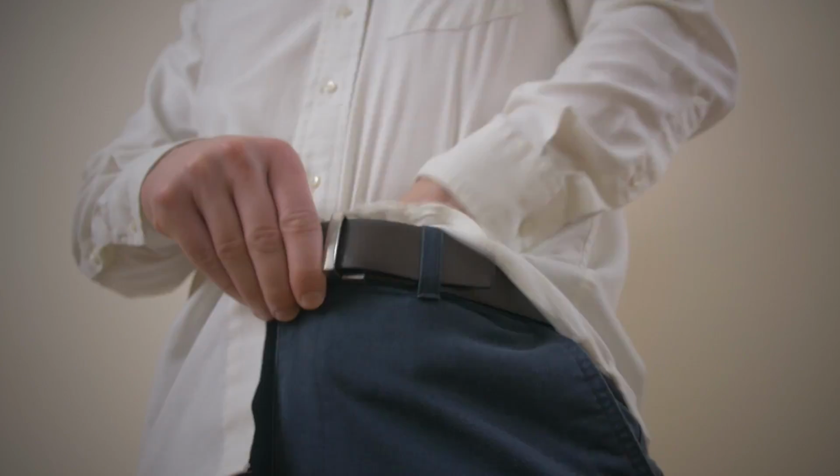Again, if you're tucking your shirt in multiple times a day, or if you're very active, this is going to solve the issue for you.